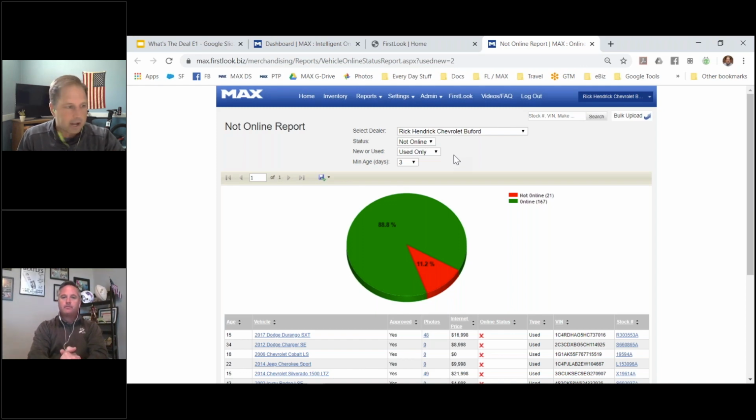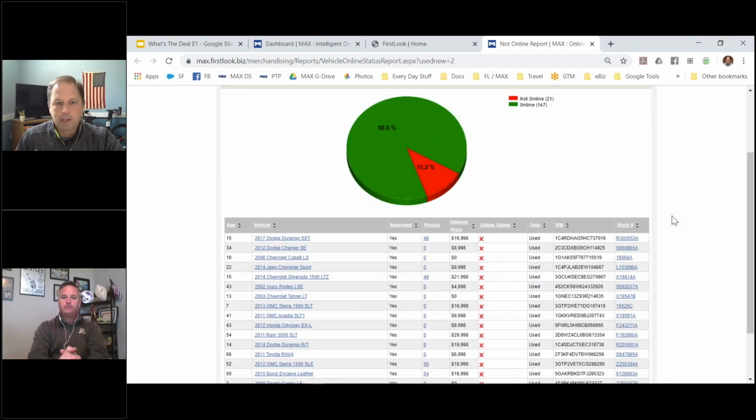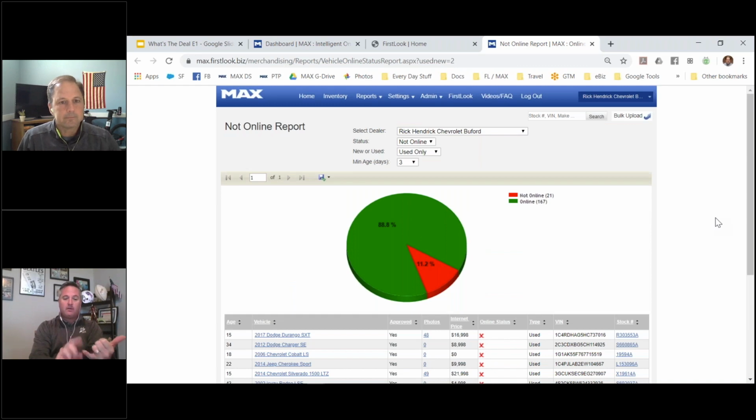Now, what does not online mean? How do you explain it to somebody, Patrick? It's not fully merchandised. So we look at ads with photos, and then ads fully merchandised with the ad descriptions. You can see that right on your homepage when you look at the time to market dashboard.